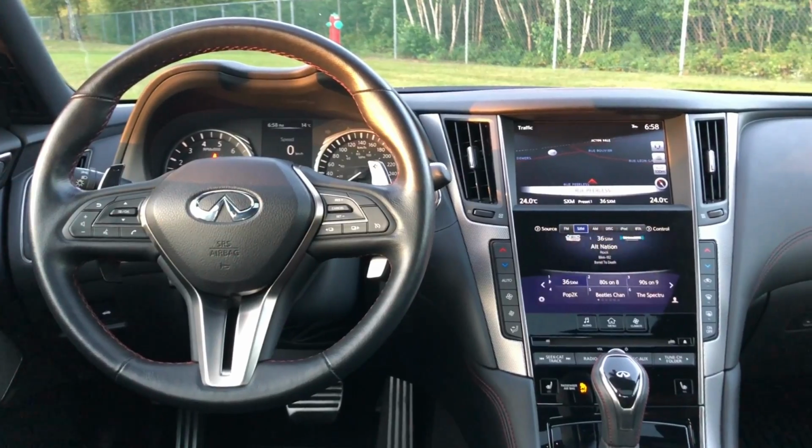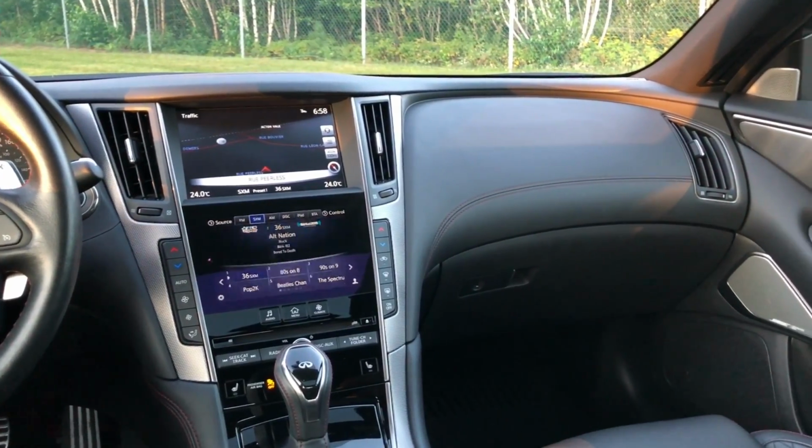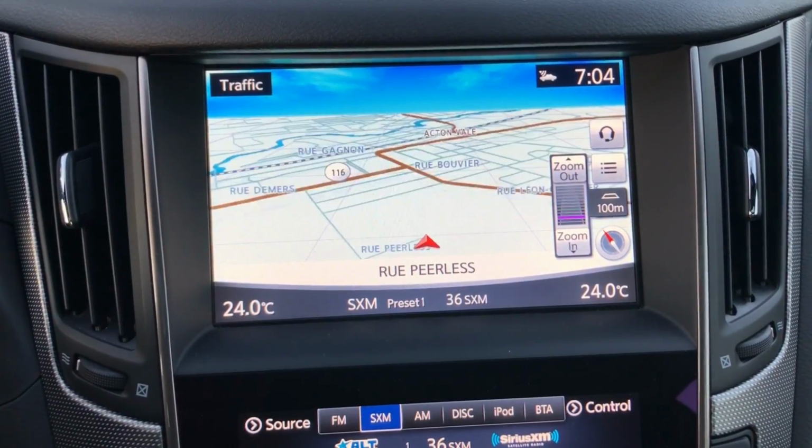We talked about that with the Infiniti QX60 that we did. The navigation system itself, the maps just don't feel as up-to-date as other luxury-oriented vehicles, even premium-oriented ones.